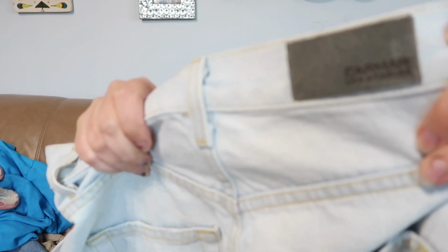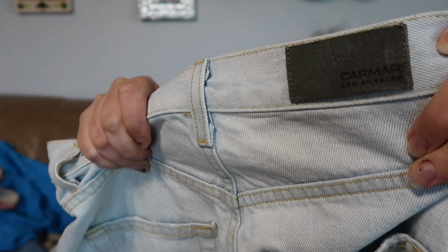All right, and the last thing I picked up from that store is a pair of denim. I think I recently showed you guys a pair of jeans from this brand. They were new with tags. I just listed them the other day. Karmar is sold at a very expensive boutique called LF Boutique in Los Angeles. That's like the only place that you can find it besides on their website.